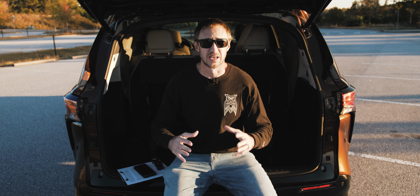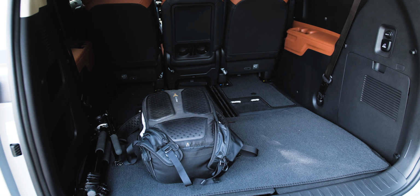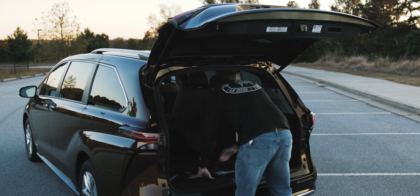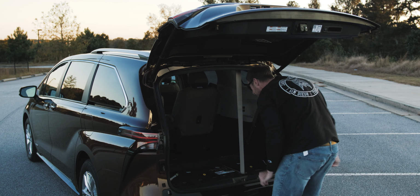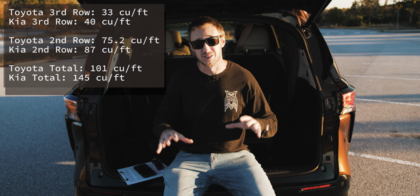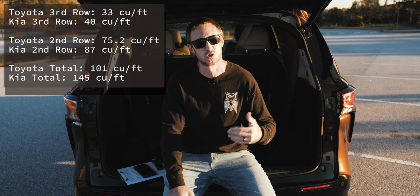Here is where the Sienna loses a step, well, one of many steps, to the new Kia Carnival, and that's in the cargo space. The Sienna has 33.5 cubic feet of cargo here behind the third row, and it has 75.2 cubic feet behind the second row, which is significantly less than the Kia, as you can see on screen. The Kia has significantly more cargo space in all three measurements. Even the final one behind the first row, the Sienna will take 101 cubic feet, which sounds like a lot until you compare it to the Kia.